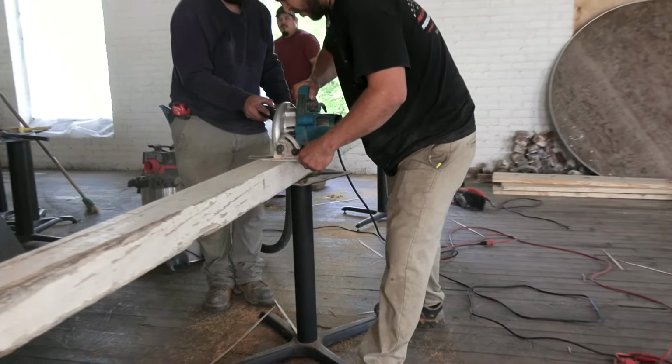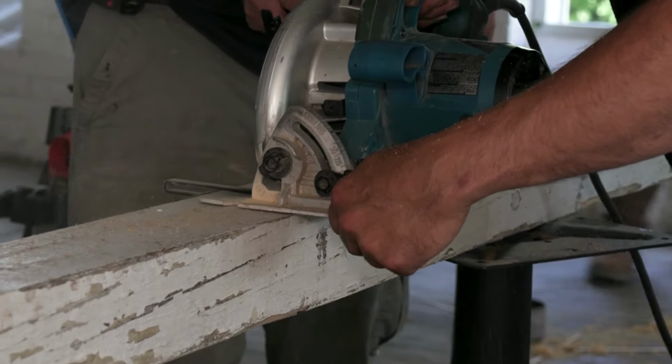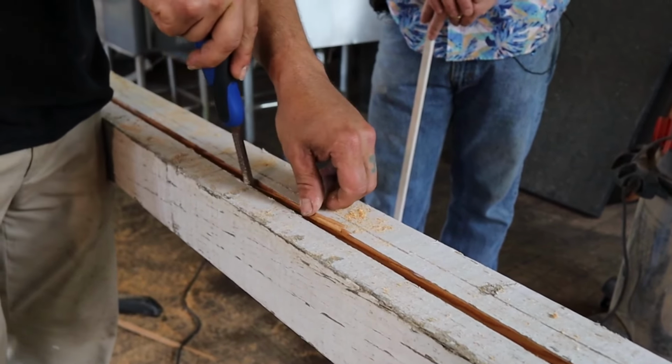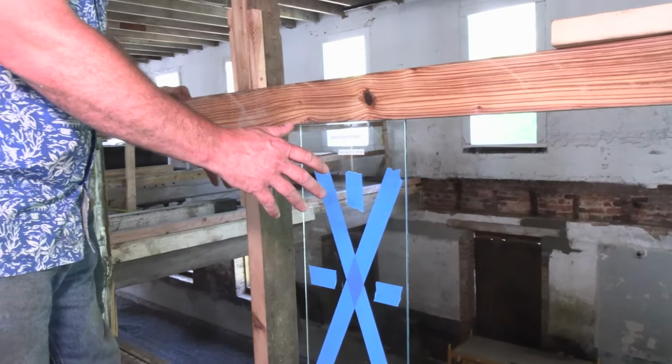We then dado out these grooves. That way we can set glass in here. So we got a sample glass yesterday, probably top five exciting things that I've done out here. The glass man came out to verify our design, and he cut this test piece of glass and it fits perfectly. So basically it goes up into the top groove and then it drops into place and she's all set. Now, once this is up against the side, we'll take window stop here and it'll hold the glass in place so you don't have the movement.